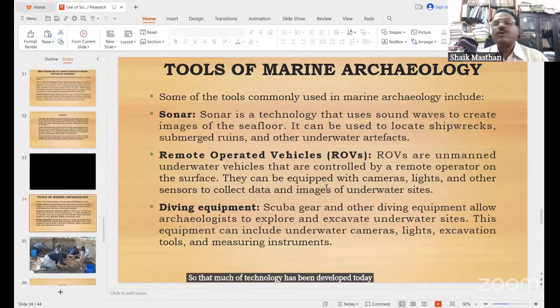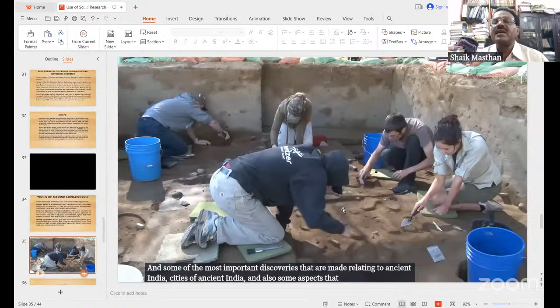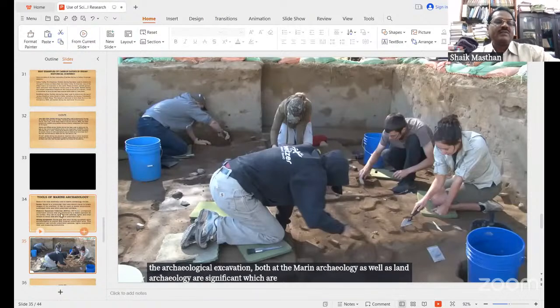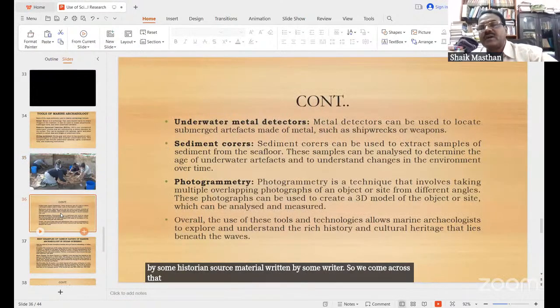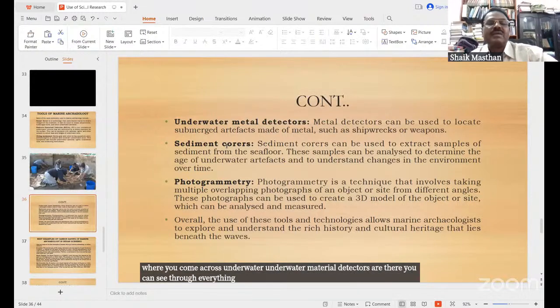And some of the most important discoveries relating to ancient India, cities of ancient India, and some aspects considered very important are also developed here. How they conduct the course of archaeological excavation, both in marine archaeology as well as land archaeology, is significant, and is considered a contrast to history based only on source material written by some historian or some writer. So in marine archaeology or land archaeology, you come across underwater material detectors. You can see everything through the glass system that has been made available to us.